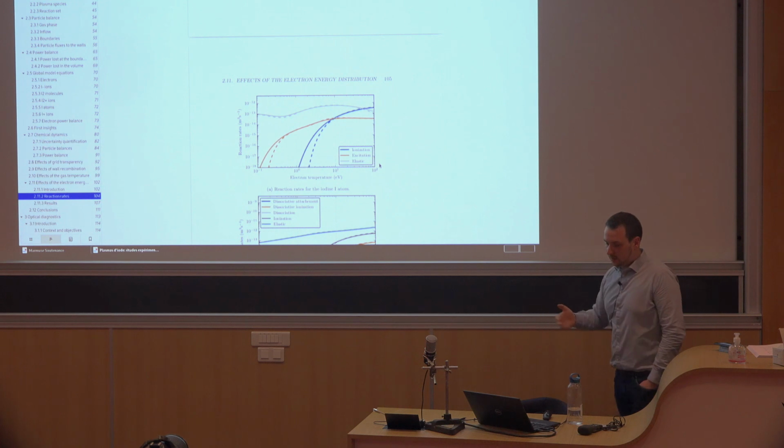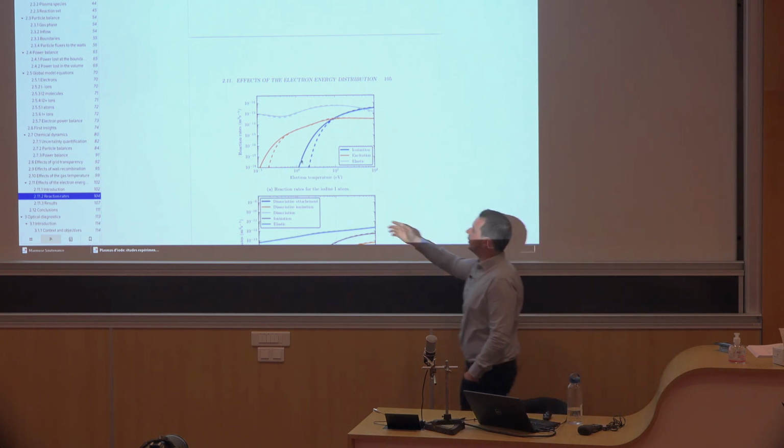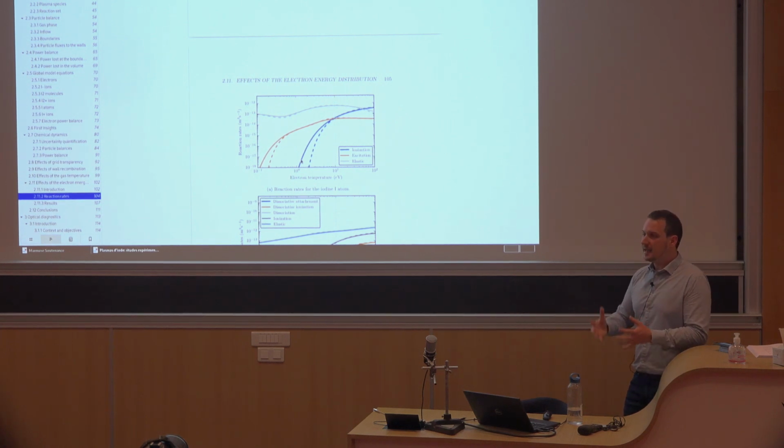Well, it's the same reason why, when you run the model with Maxwellian, the equilibrium happens to be here. I don't have more reason than just that it's how the balance is made. The equilibrium happens to be at the same state. I can imagine it this way: if you have a plasma at equilibrium as a Maxwellian, and everything is fine, and you suddenly change the distribution to a Druyvesteyn, the easiest way for the plasma to stay in equilibrium is to move the temperature up 1 eV, and then everything stays the same. Or you could change the equilibrium.